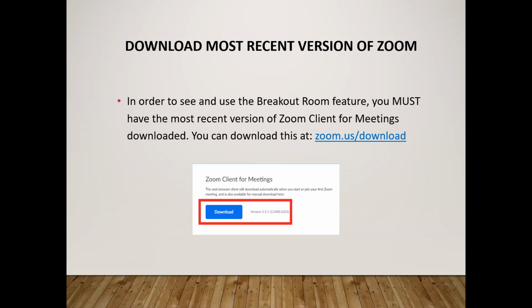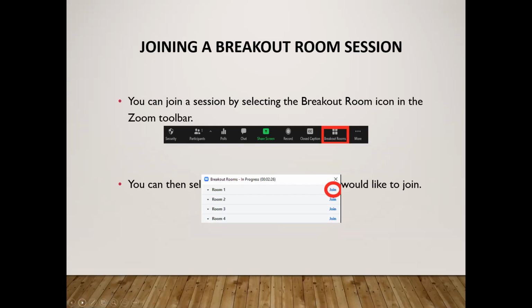Obviously, it's going to allow you to move freely from room to room. And again, as we already covered, here's a basic screenshot of how to access these breakout rooms and how to join them as well. And just an FYI, this screen will be up in the main room while the breakout rooms are in progress. So if you need to come back to it to reference how to join the breakout rooms, you can always do so.